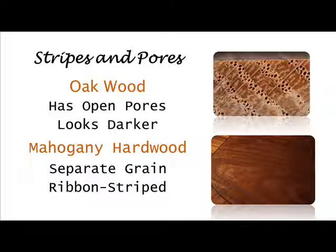The mahogany doesn't have this kind of quality, but the African mahogany does. The African has a separate grain which shows up oftentimes in the form of stripes lengthways through the wooden surface. This is why the African mahogany is known as ribbon-striped and well thought of as an exotic wood.